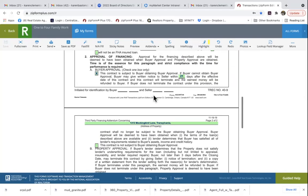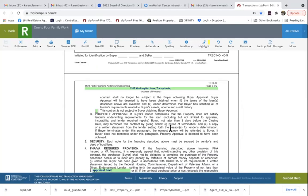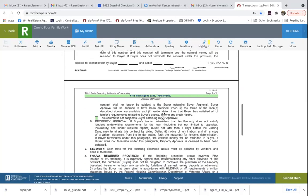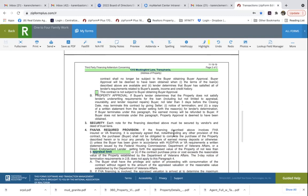So we have buyer approval for a certain amount of days, but we have property approval up until 3 days before closing. I can't tell you how many times realtors don't understand these two paragraphs. You need to understand these like the back of your hand and how it works. Do the lenders usually like that long? No.